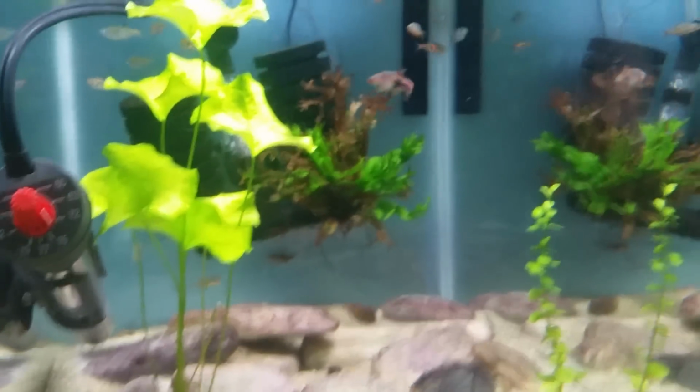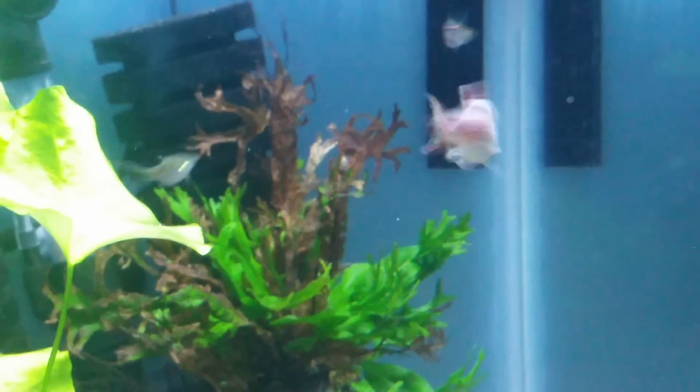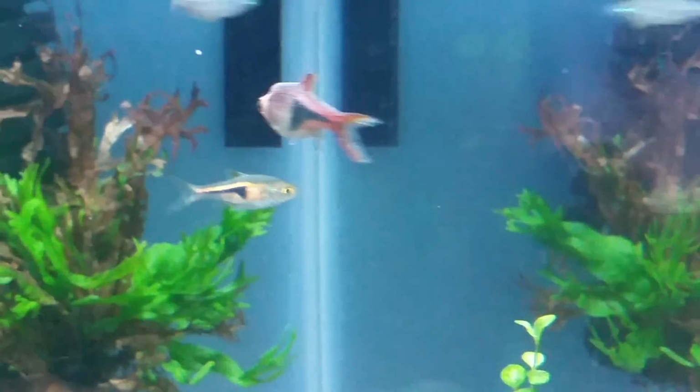However, now today, a few days after that, I've noticed what looks like a case of velvet on that Harlequin rasbora right there. You can see he almost looks fuzzy. It's not ick. He didn't look like that yesterday. That seems to have developed essentially overnight.